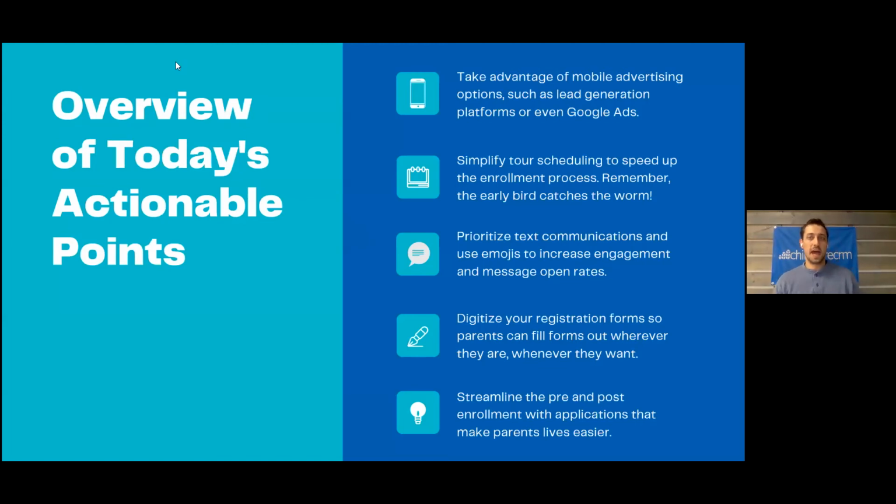So some overview from today, some actionable points that we can take away. Take advantage of mobile advertising options, such as lead generation platforms or Google ads or Facebook ads. Simplify tour scheduling to speed up the enrollment process. So remember, within 24 hours, 30% higher likelihood to gain that enrollment. Prioritize text communications and use emojis to increase engagement and message open rates. Text first. Digitize your registration forms so parents can fill out forms wherever they are, whenever they want.